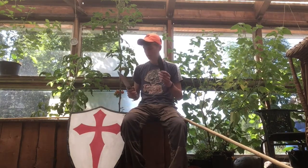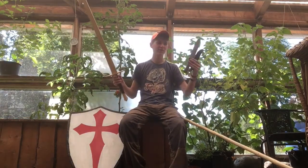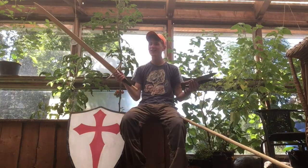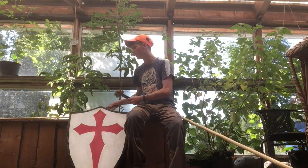So yeah, I think it would increase the training period a little bit, because you would want to be good with your sword, of course. But since dagger fighting would be removed, and since defending yourself with daggers is significantly harder than defending yourself with a sword, I think it's kind of plus minus 0. It's basically negligible, in my opinion.